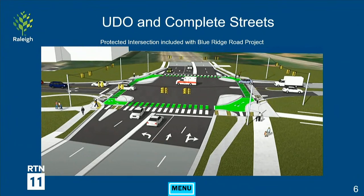This next slide is something I'm really excited about because it's close to where I live and ride my bike. This is on Blue Ridge Road. It's the Blue Ridge Road Pedestrian Improvement Project. And this is at the Art Museum at Blue Ridge. And there's a greenway connection that goes back towards Umstead Park. And what this is, is a protected intersection. That is a complete street tool. We are implementing this with that project. And we're looking at expanding protected intersections, potentially using them on Six Forks and a few other capital improvement projects.